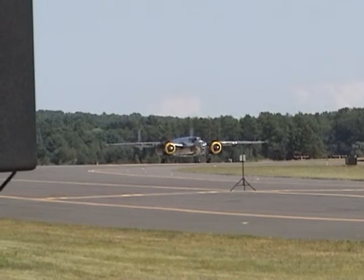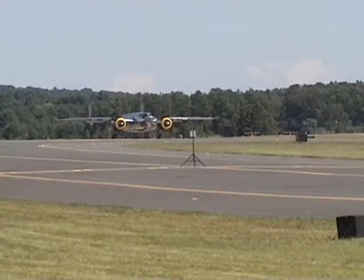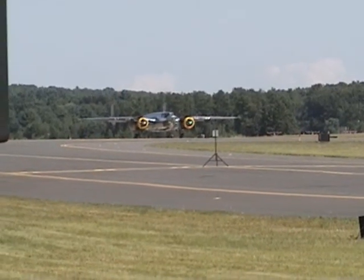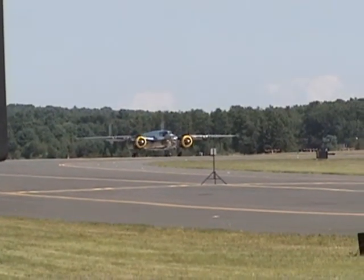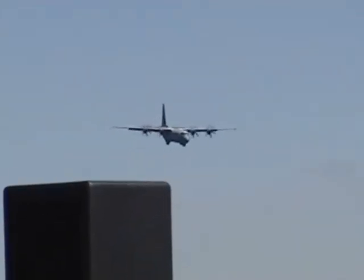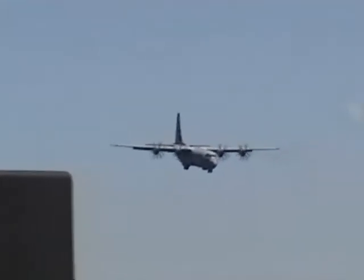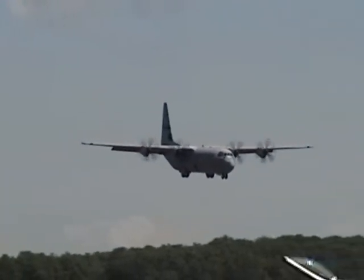Has been cleared to land. Now you're going to see how quick they can get this thing stopped, I imagine. It's a very important thing when the type of missions that they fly in combat zones. You want to get on the ground as quickly as you can, get stopped, get offload, and get out of there. Again, despite its huge size, pretty slow on the approach there.